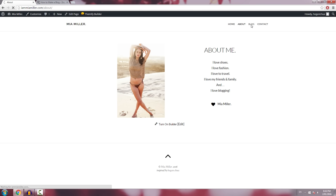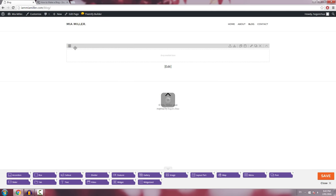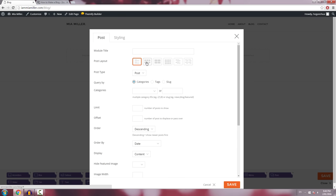So click on your blog. Okay, so we're on our blog page and this is gonna take like 2 minutes. So just turn on your builder and then change the row columns. So we're gonna change it to this one, which is basically like a 1:2:1 ratio. And what we can do now is drag in a post module into the middle and then basically just change the layouts to the one that you want. So I'm just gonna keep it as the default one.